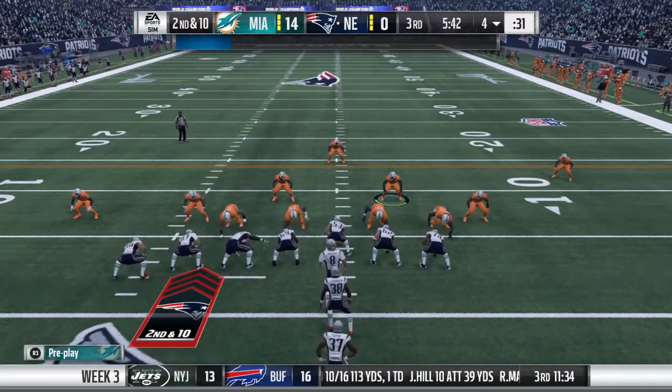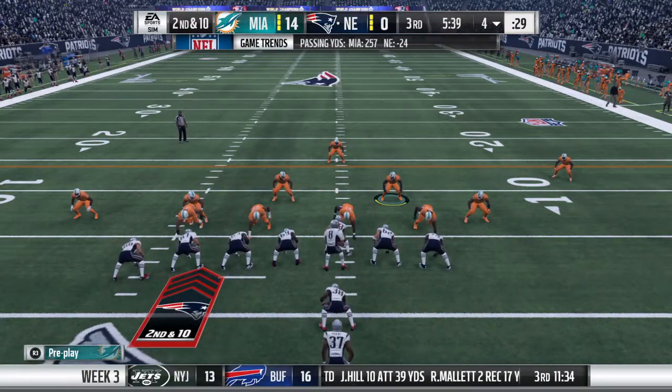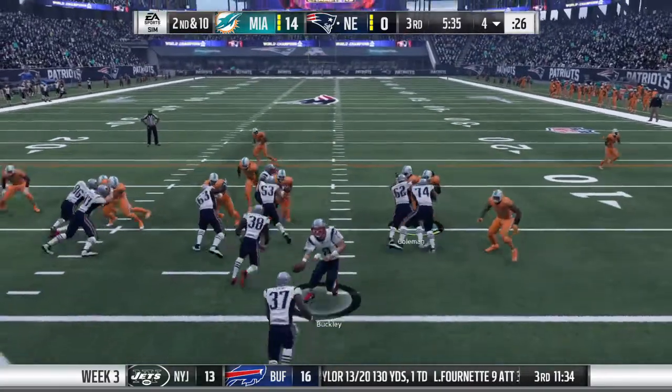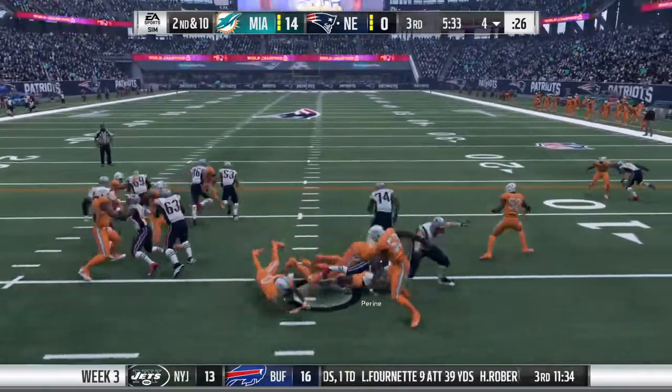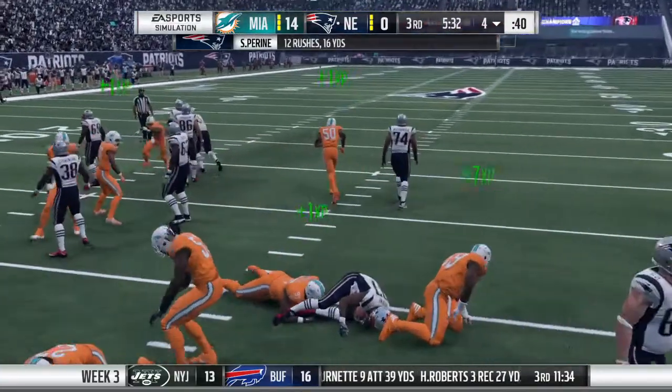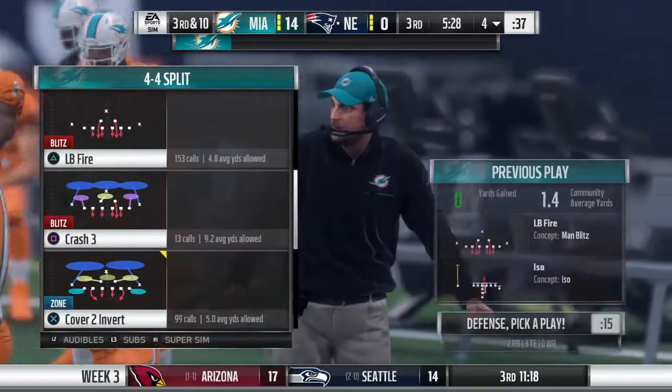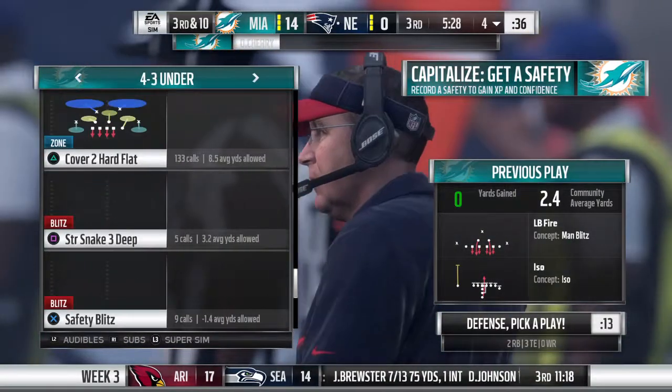Sometimes with the running game, you've just got to stick with it. Look, it's the 3rd quarter, no time to panic. But that also doesn't mean you just do it the same way you've been doing it the entire ball game. Maybe change up some blocking assignments or run a few different plays, but stay with the overall essence of the running game. No gain on that one as it brings up a 3rd and 10.